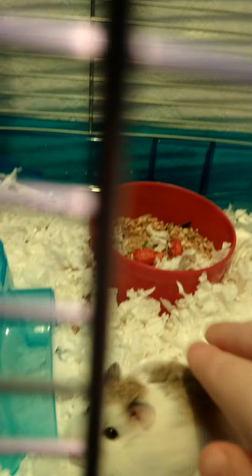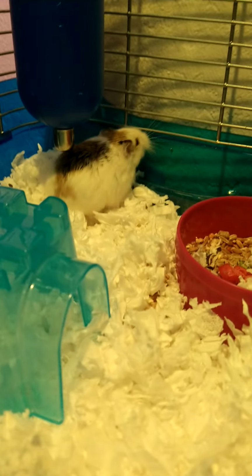You're not getting out. If he lets me pet him, then I'll put his tube back in. Watch. Can I put his tube back in? Let's see what he does. I'm surprised he never lets me pet him. Right back in his tube.